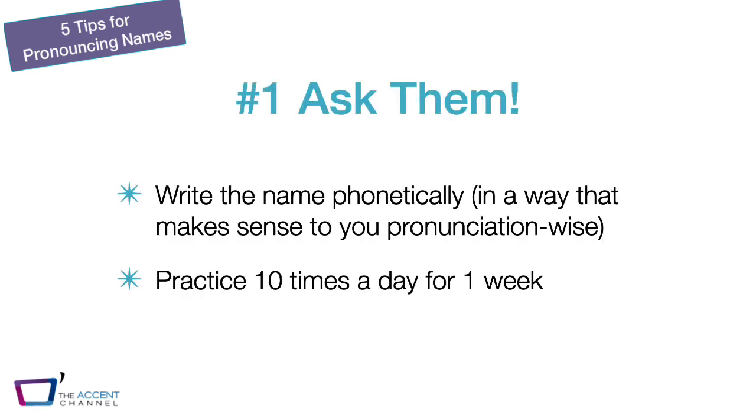Number 1, ask them. If you're unsure how to pronounce a person's name, the best thing you can do is ask. But don't stop there. You want to make sure that you get it right the next time. So practice it a few times, and as soon as you are able to do so, write the name down in a way that makes sense to you, pronunciation-wise. I do this often. I'll write names phonetically in a way that makes sense to me, and then I'll practice so I get it right the next time and the mistake doesn't happen again.